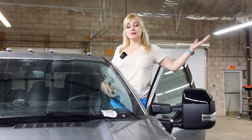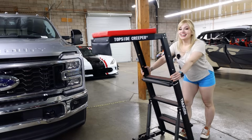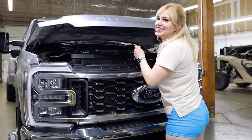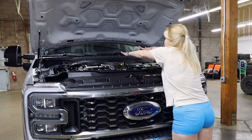And now let's get to the best part. Let's take a look at this engine, but since I'm short and this is so tall, I'm going to need some assistance. This is my assistant, my top side creeper. Holy shit, this hood is so heavy. And even if I wanted to reach the oil dipstick, I can't at all.